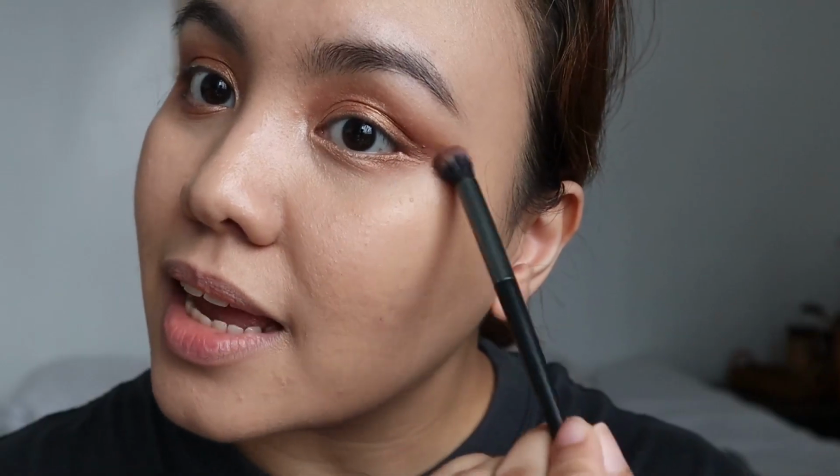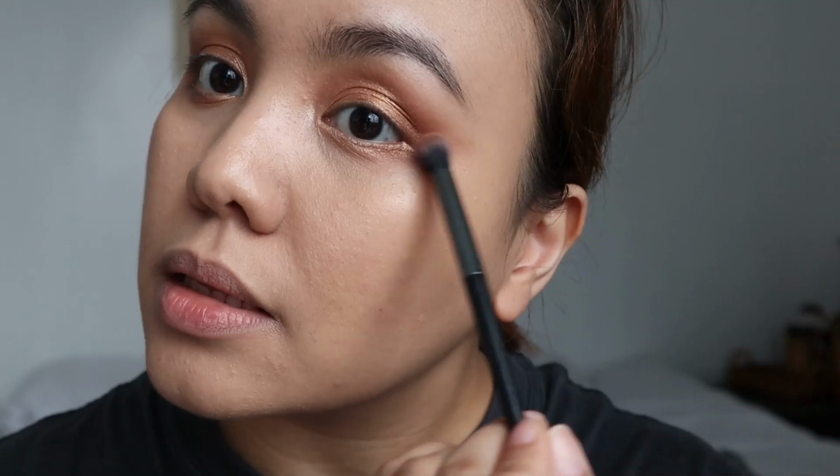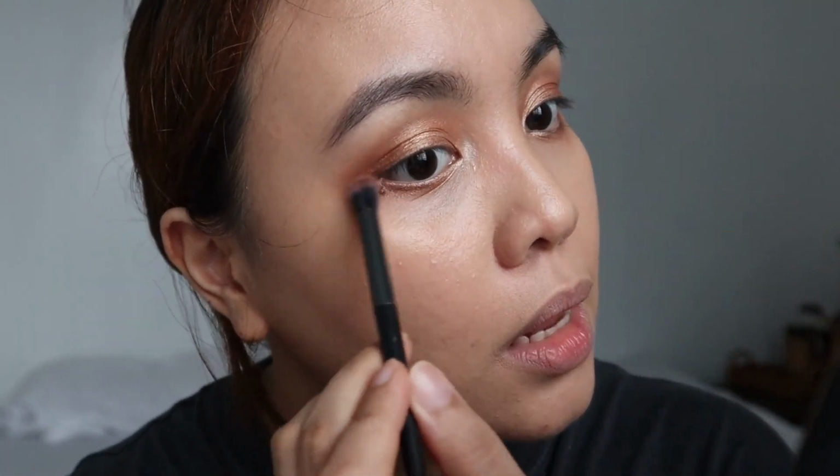Actually guys, I'm exaggerating it very slightly, like that, so we can get kind of bigger eyes. I'm going to do a baby wing line.